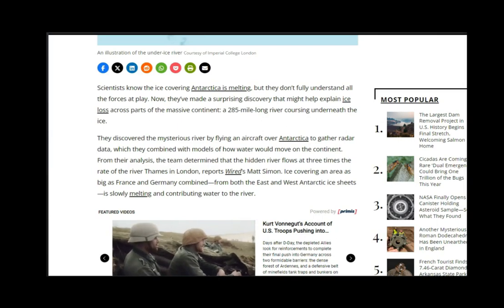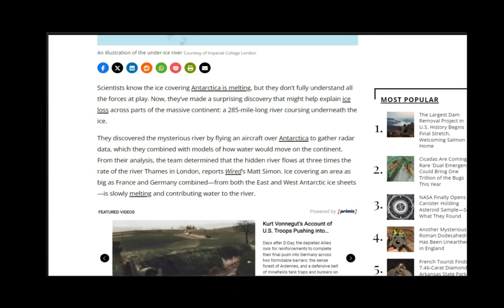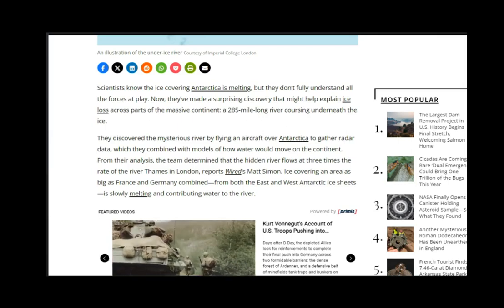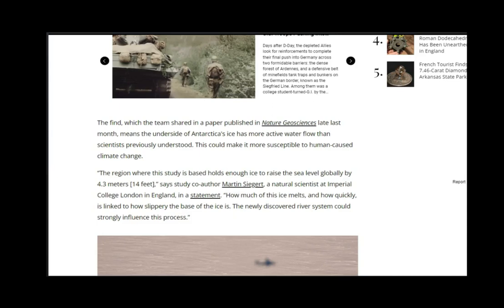From the east and west, Antarctica's ice sheets are slowly melting and contributing water to the river. Very interesting that, isn't it? It's quite amazing that they're telling that to us now. So it's not global warming, is it?